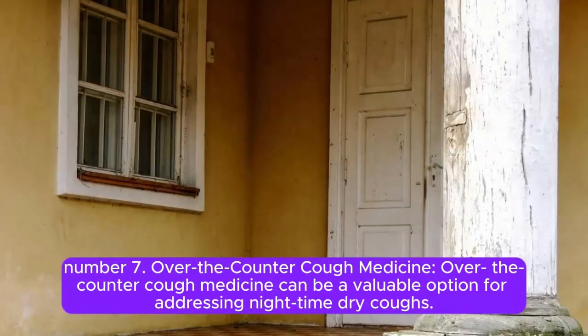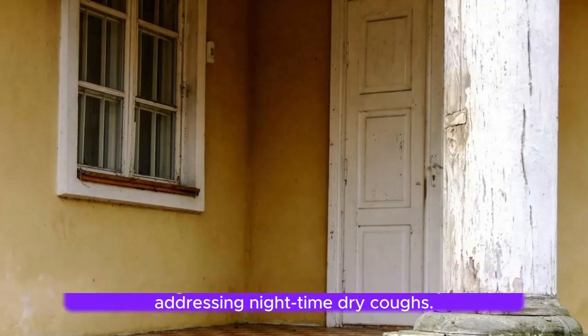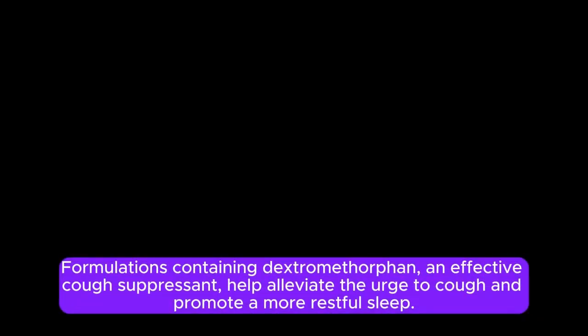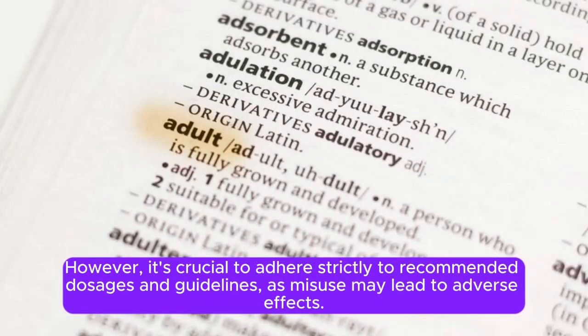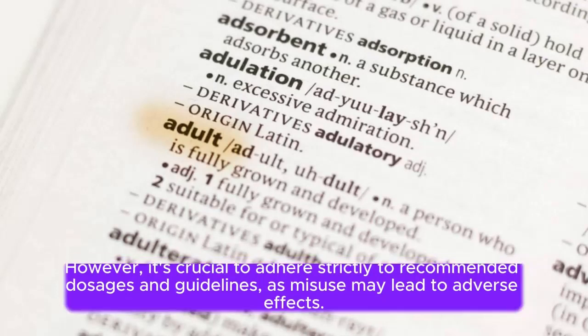Number 7. Over-the-counter cough medicine. Over-the-counter cough medicine can be a valuable option for addressing nighttime dry coughs. Formulations containing dextromethorphan, an effective cough suppressant, help alleviate the urge to cough and promote a more restful sleep. However, it's crucial to adhere strictly to recommended dosages and guidelines, as misuse may lead to adverse effects.